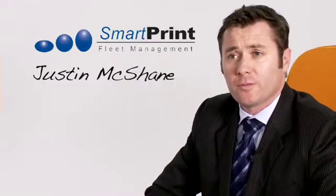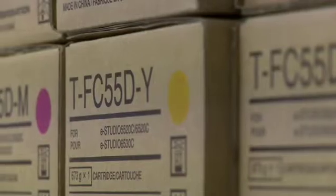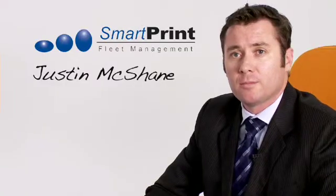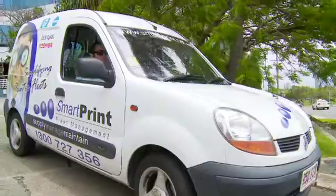The impression charge covers you for all parts, or labour, or service, or toner, all equipment, paper, absolutely everything. There's nothing else you'll have to worry about. One phone call to SmartPrint and they will send a technician or consumables anywhere in Australia to any site.